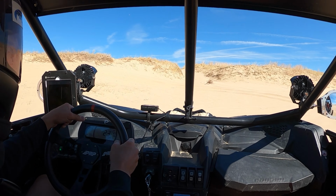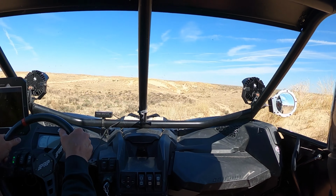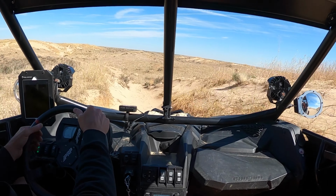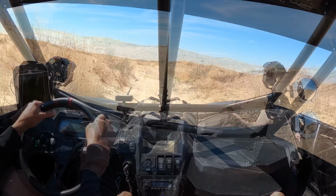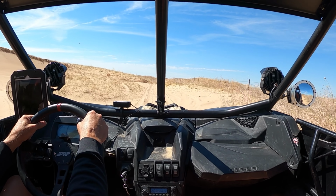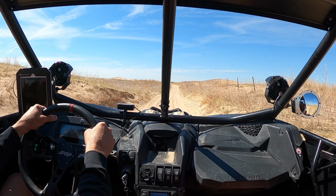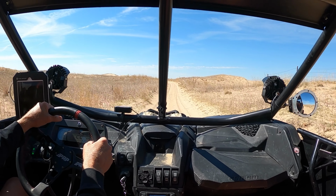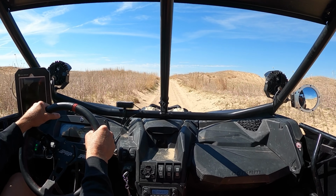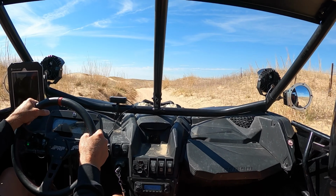Kind of reminds me of some of the Oregon dunes, which have lots of these little trails that can be pretty whoa. Fun, but you can also almost drive off of them pretty quick. Yeah, so this is the park boundary on our right. That's the west side of the park. So pretty easy to get from one side to the other. Not very big, but lots of little interspersed trails going through the sand all over the place.